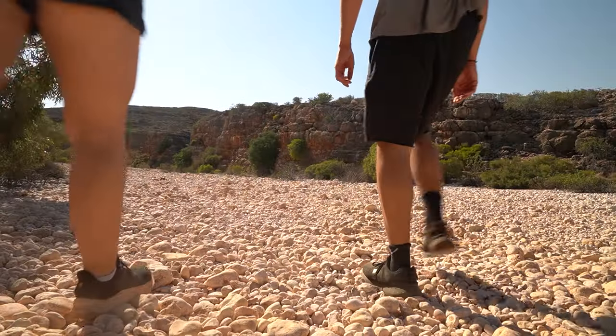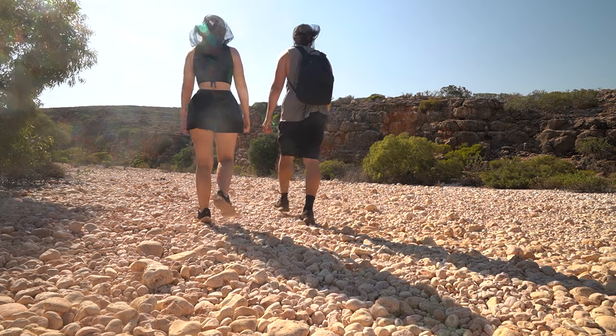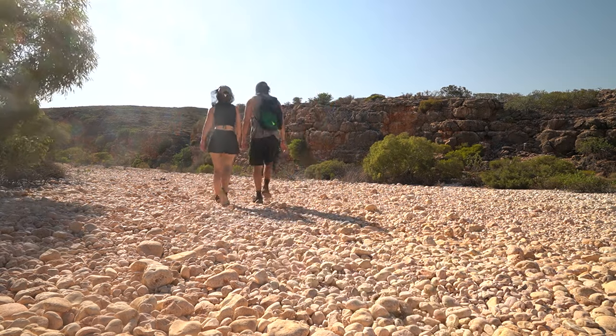So it says that the walk is about 3 kilometres and to allow 2 hours for a return journey. But we've read that it takes about 30 minutes. Oh my God, how many on my... This looks very cool.